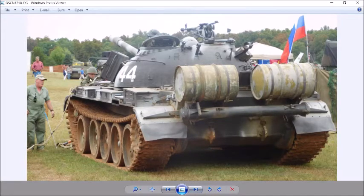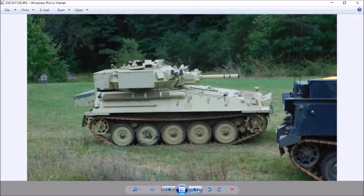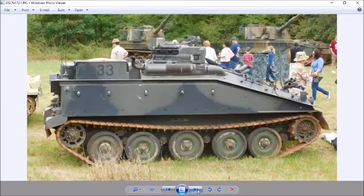You can see right here they were trying to get this thing started. Yes, it took them like 20 minutes. It did, because we were standing around watching them, waiting for them, because they were getting ready to roll. They blocked us off. Scorpion. Sting of the Scorpion, yes.